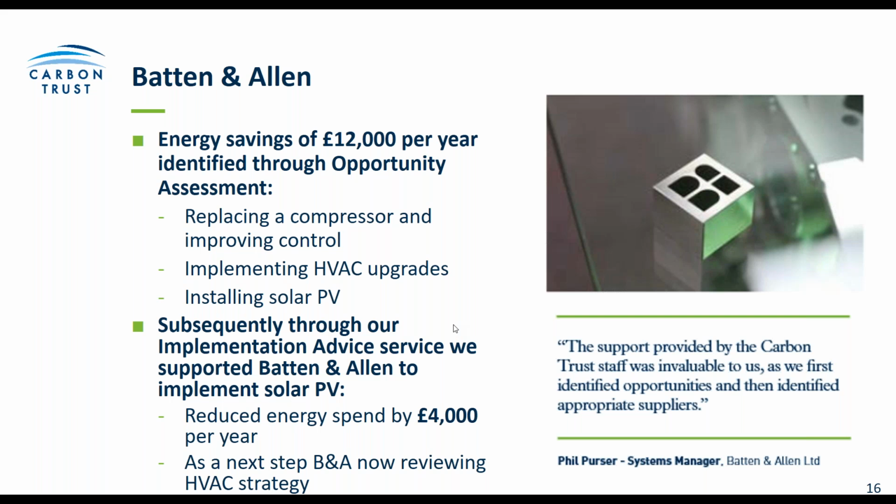This one was slightly different in that once we had sent the opportunity assessment report to the client, they actually came back to us pretty quickly, having reviewed the recommendations that we'd made, and told us that they were looking to immediately implement the solar PV recommendation, solar photovoltaics. So they actually went ahead and implemented that project, which was expected to reduce their energy spend by £4,000 a year. And once they had implemented that, they again came back to us and told us that as a next step, they were now looking at the recommendation that we made to review the heating, ventilation and air conditioning strategy at the site.